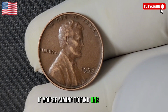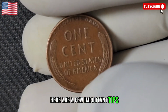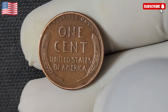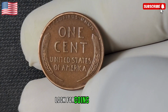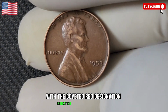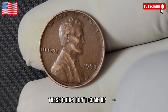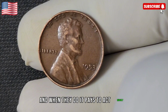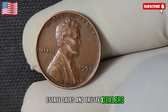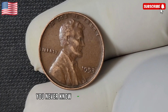If you're aiming to find one of these rare 1953 wheat pennies for your collection, here are a few important tips. Focus on certified coins that come from reputable grading services such as PCGS or NGC. Look for coins graded MS65 or higher, with the coveted red designation indicating preserved luster. Be patient and persistent. These coins don't come up often, and when they do, it pays to act quickly. Keep an eye on auction houses, estate sales, and trusted dealers, and don't overlook unsearched coin rolls from the early 1950s. You never know what you might uncover.